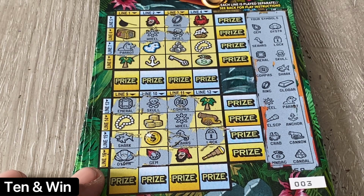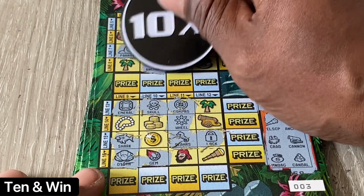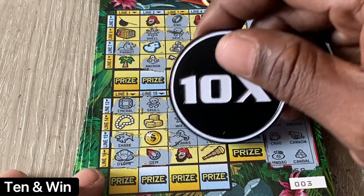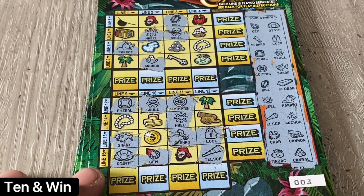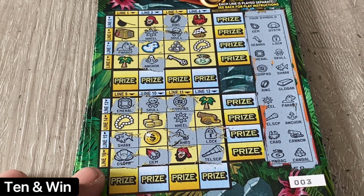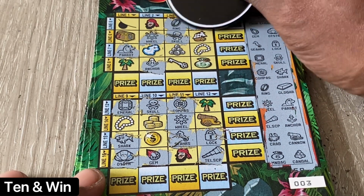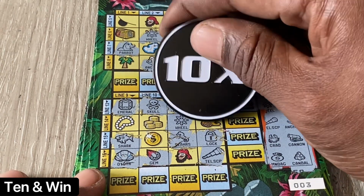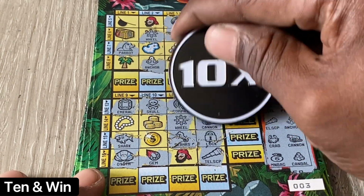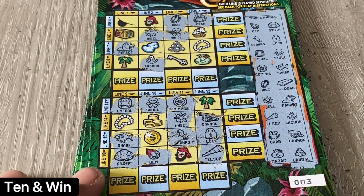Next, we have an anchor and a telescope. Got an anchor on grid 1, anchor and a telescope on grid 2. Next, we have a cannon and a crab. A cannon and a crab. Got a crab on grid number 1. A cannon on grid 2. No cannon on grid 1.